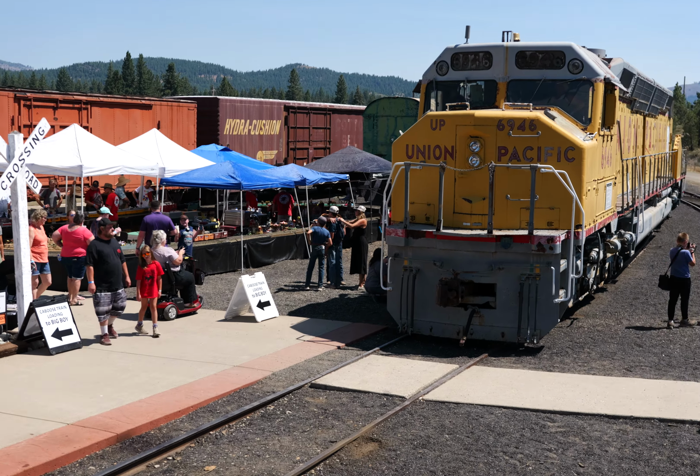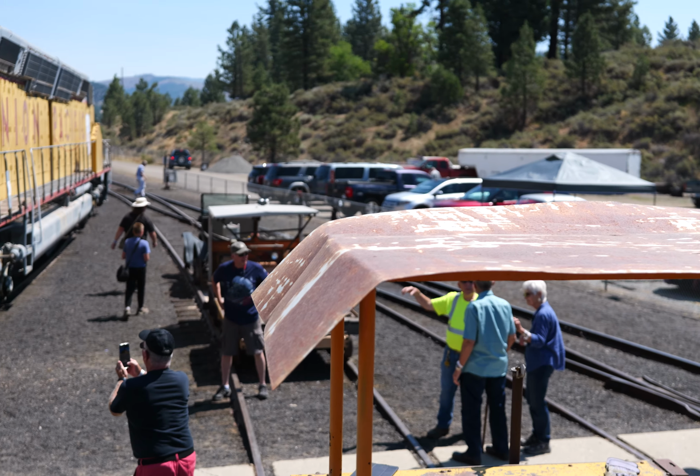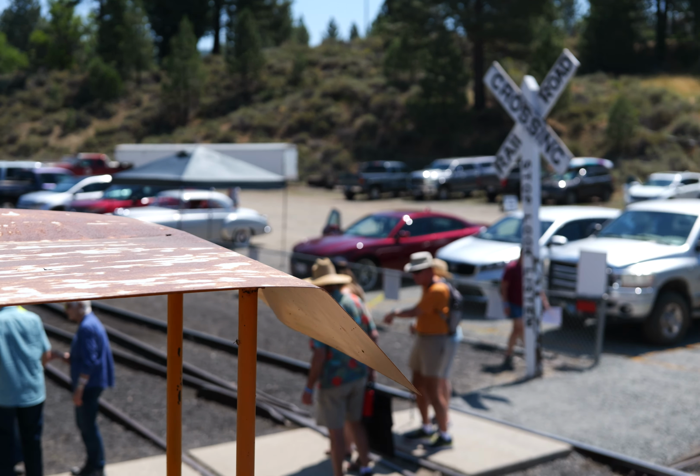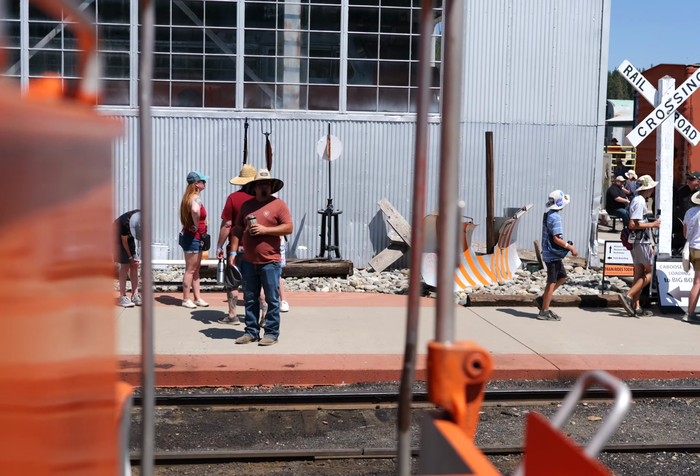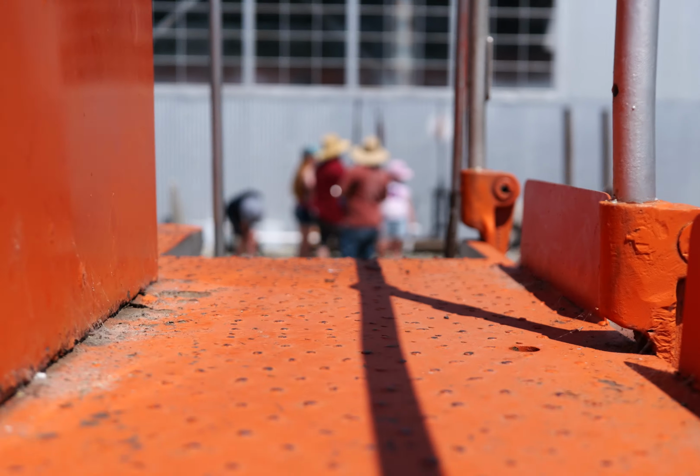Oh, wow, they got a model train over here, too. Who'd have guessed it would have trains at a railroad? All right, here we go. Actually, I think most train museums have a model railroad, too. At least then they can keep it running dirt cheap.